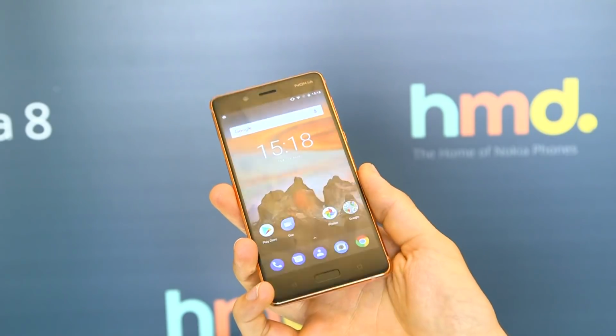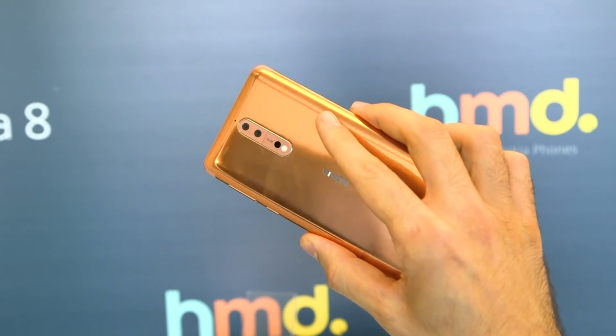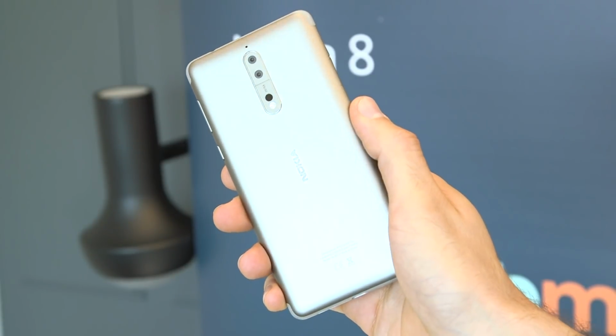Right, let's talk about the phone a little bit. The design is pretty standout, especially in its zingy copper color. It's shiny, reflective, available in copper and black colors, and matte blue and steel color. The shiny ones are definitely the best looking.